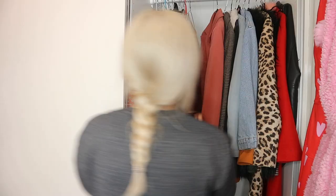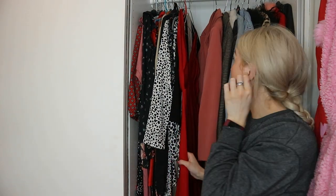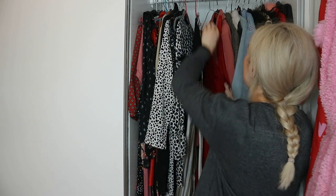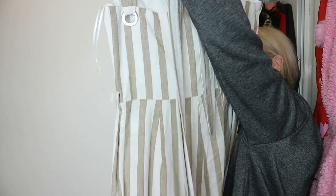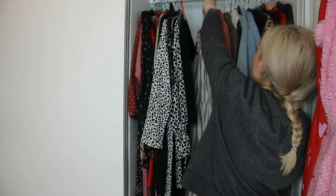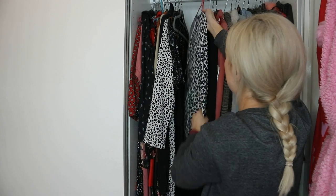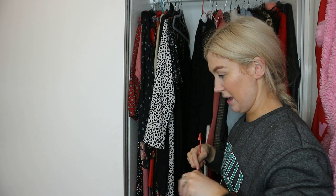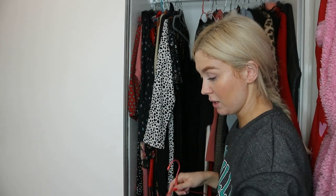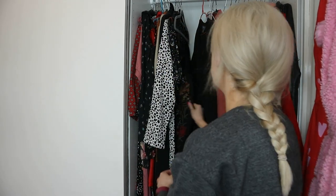Well. So I wore this jumpsuit at my EP launch, so I'm never gonna throw that out. Gonna keep that for the summer. Really like that and never wear that ever. I got sent that, but I just never wear it. Well, I did wear it. Oh, that's the wrong pile. I did wear it when I got it, but I just haven't worn it a lot since.